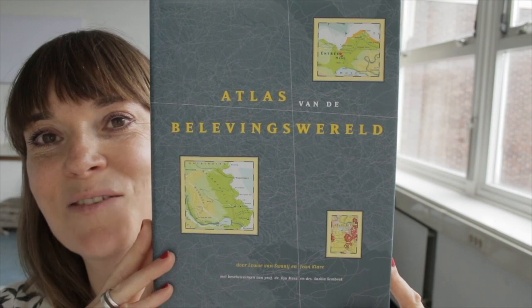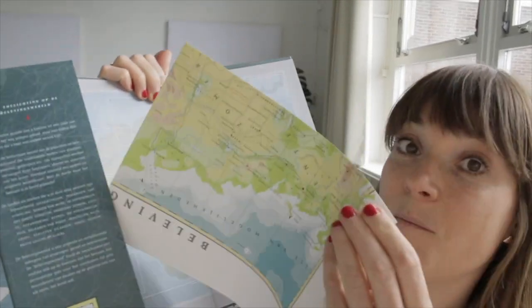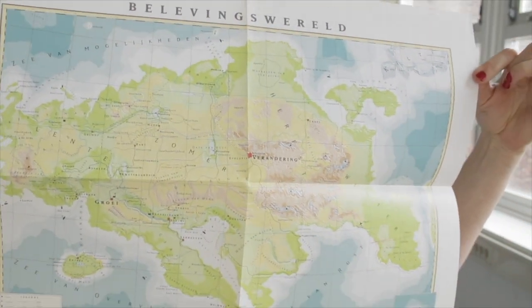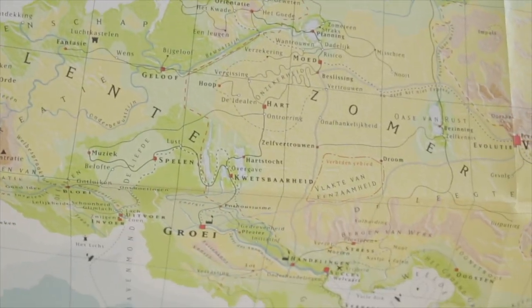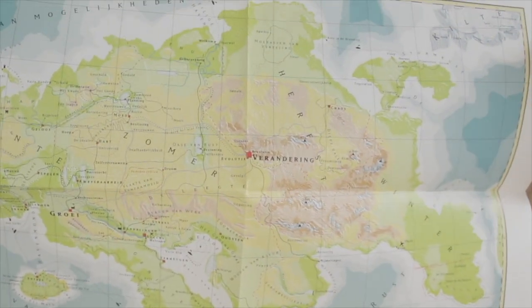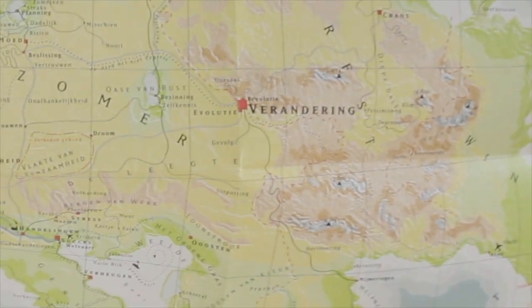This book is pretty amazing because it maps out experiences. The book has a map inside. This is the world of experiences. So it has all these small bits and pieces. There are islands, rivers, there are cities and towns and lakes and seas, and big cities are called growth, change, success, joy. Inside of the atlas there's a lot of text.